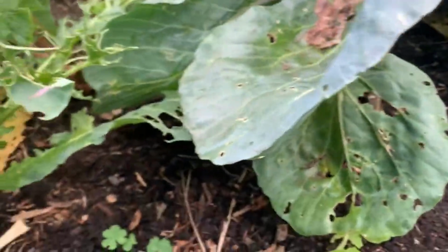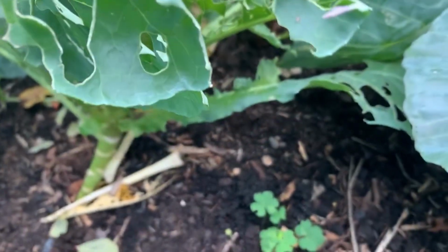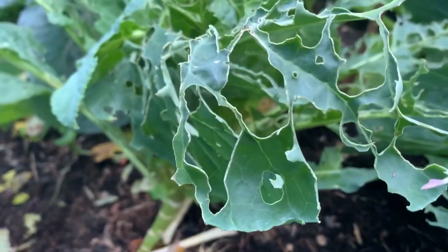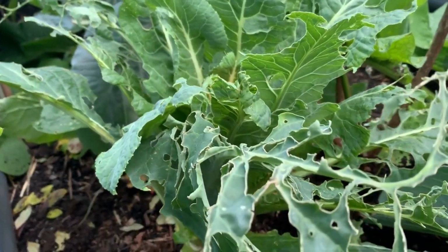So yes, I'm very excited that we actually have some. This whole one is going to come out. Oh no, there's a little shoot in the corner, so if I cut it down to the new shoot we might get more. But yep, that's a cauliflower head. I'm going to take that off today.